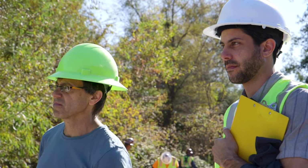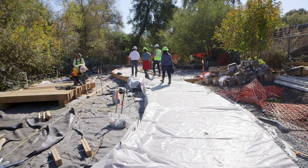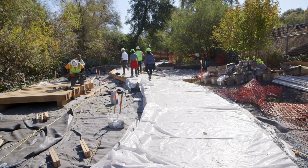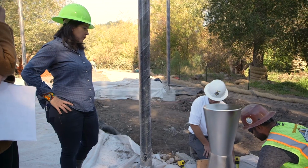So this is where the pollinator garden is going to go. I like that at the end of a project, there's something that's going to have a long-term effect for a lot of people. Make it round. Yeah, that'd be nice.